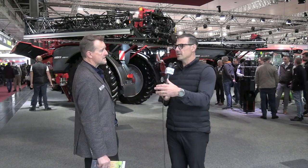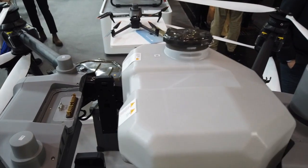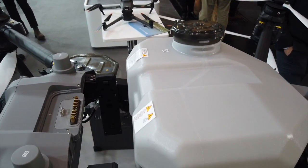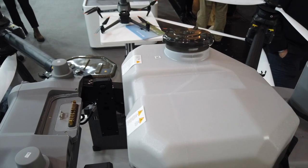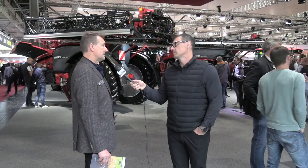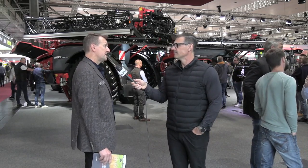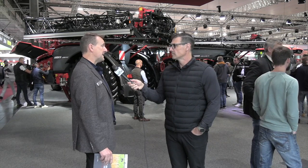Yeah, it could be the DGI. I think it was a 40 kilo load on their large drone they debuted here. Maybe that's working in tandem with a larger sprayer. I don't know. It seems like there's stuff to still be worked out. We'll see. Yeah, for us, it's the quality of the deposition that is the issue. We want to have uniformity. That's a fundamental building block.